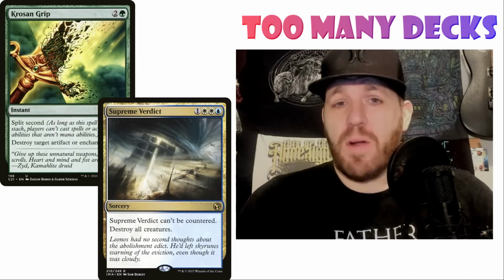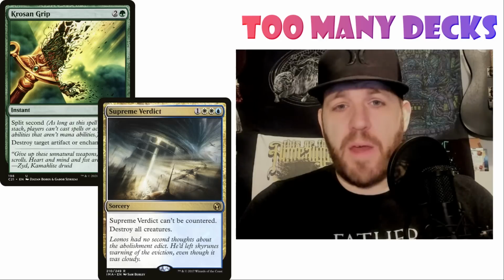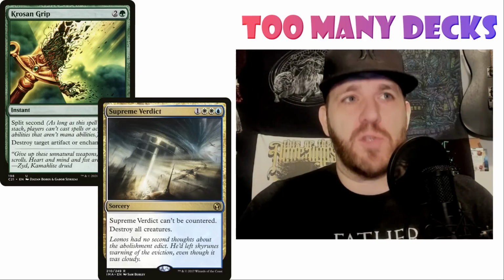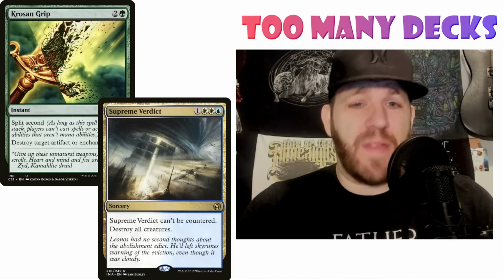If you're in a situation where your opponents like to throw around lots of counter spells, okay, I get it. Krosan Grip, same thing. There's just so many better options for destroying artifacts and enchantments. So many. Krosan Grip is in 62,000 decks.